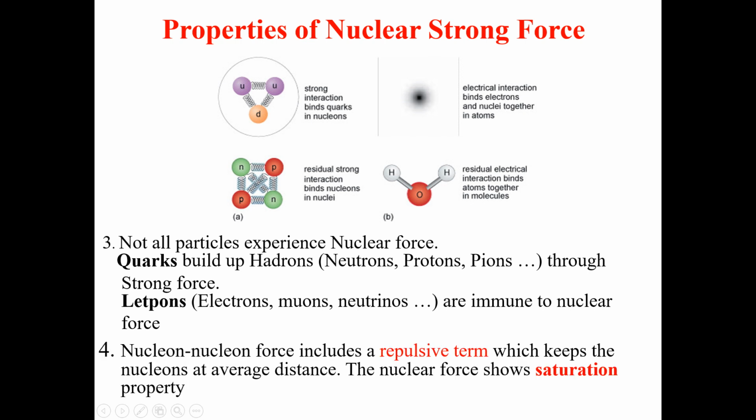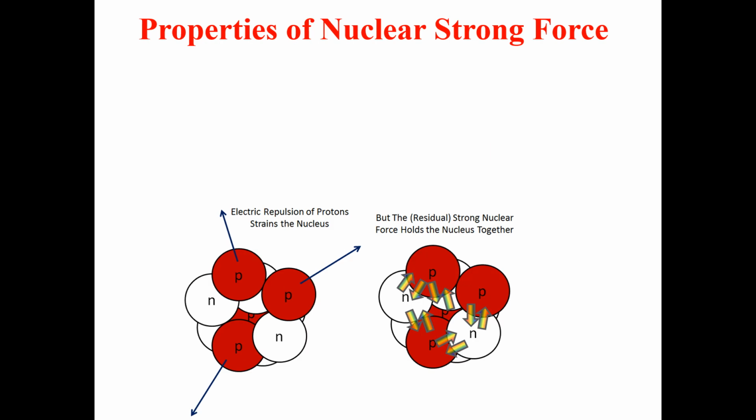Point number 4, nuclear force includes a repulsive term which keeps the nucleons at an average distance. So the nuclear force shows saturation property, which we already discussed. I mean, the nuclear force is only operational among the nearest neighbors. The nuclear force is not operational among the nucleons which are far apart from each other. That's why we're saying that the nuclear force shows saturation property.